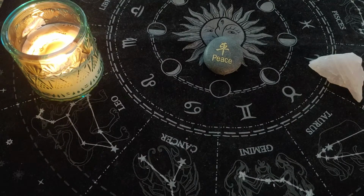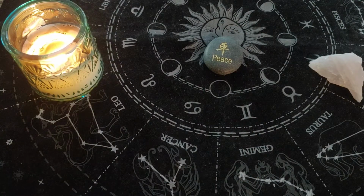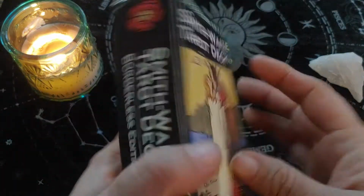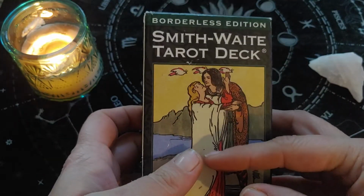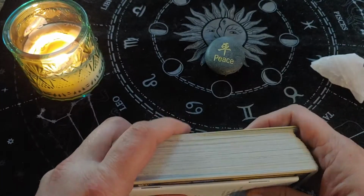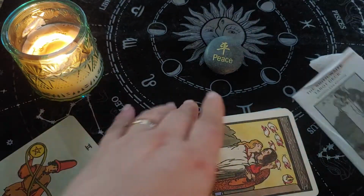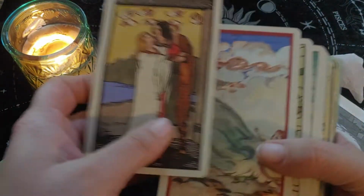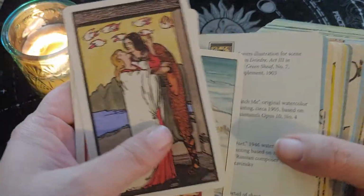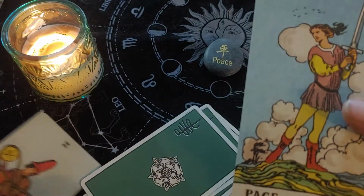So we're down to the last deck, and technically the Super Lunaris, or the Marchetti Tarot, was the last one I got. But I did get this one recently, and I was very pleasantly surprised. It's just a Smith-Waite Tarot deck. I got it on Amazon. It was $14. The box is good quality compared to some others I've gotten. Little white book with it. It comes with some artwork of Pamela Coleman Smith. Here. And then you get into the cards.